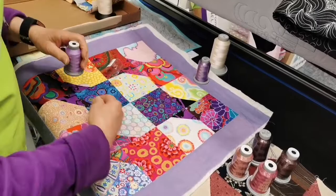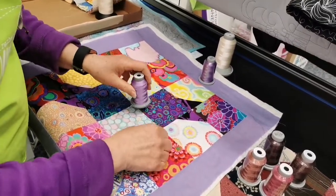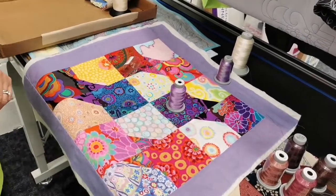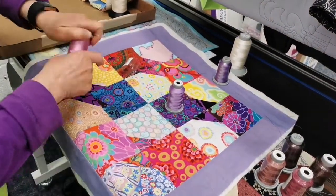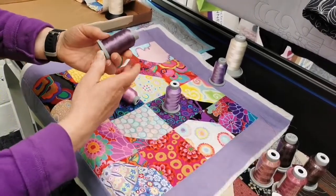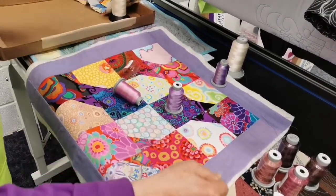So unravel it and just have a look. It depends on what quilting design you're going to do, but that's lovely on the lighter sections. And then we've got more pinky, if you want to go more pinky. And Wisteria. Wisteria is beautiful, absolutely beautiful.